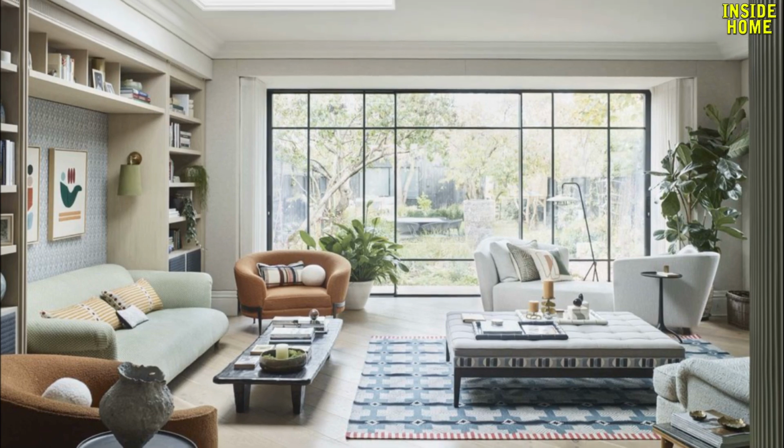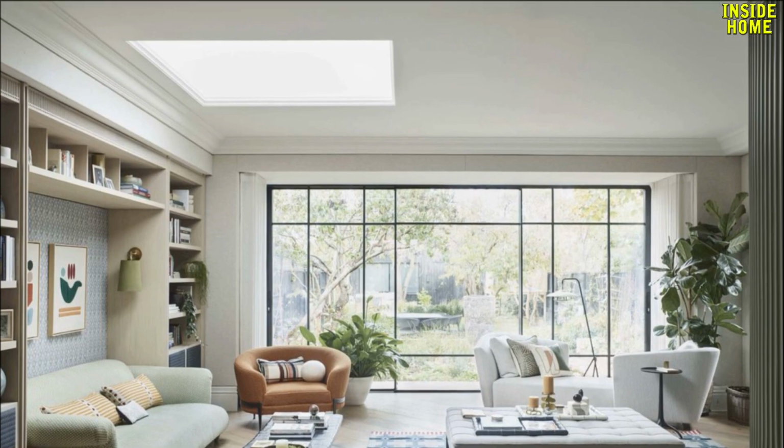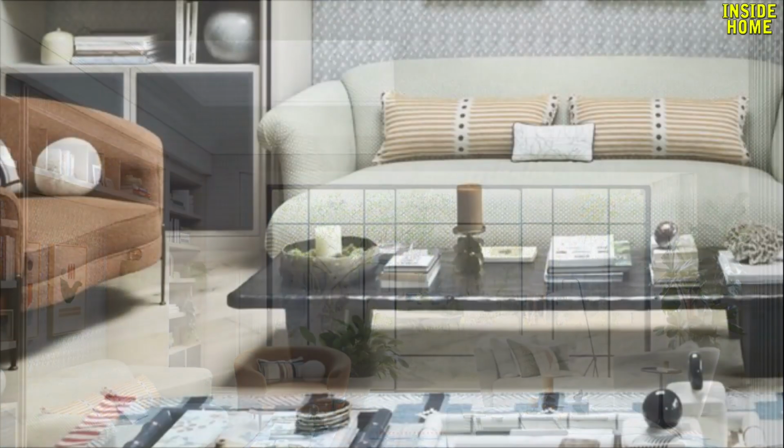This project is a thoughtful example of how the Gunter & Co.'s interior studio approaches the design with a refined yet practical sensibility.